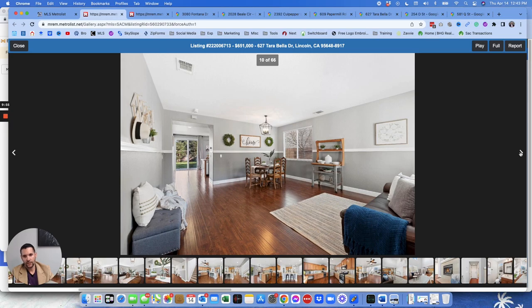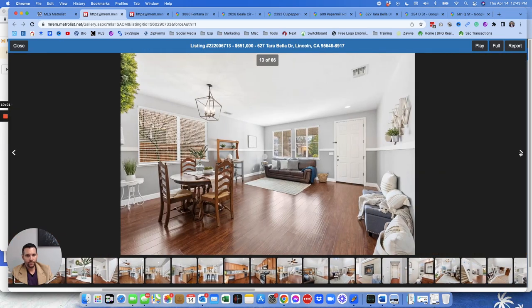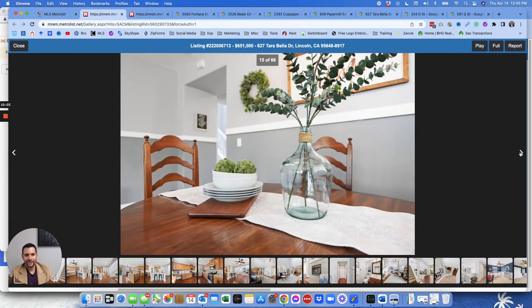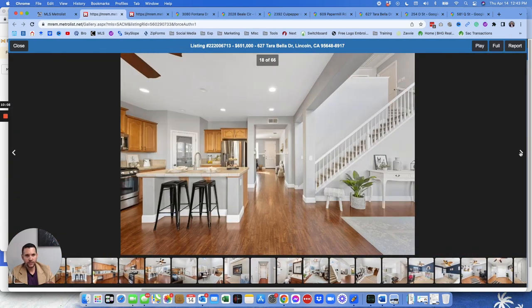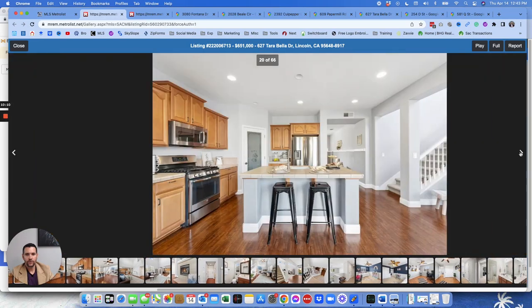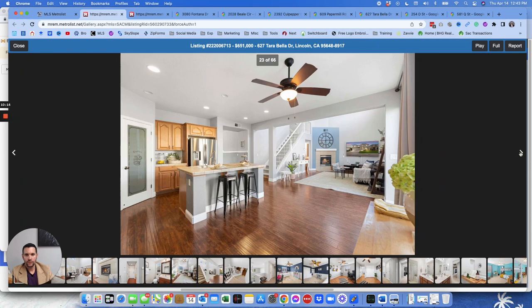But you have this kind of long living, dining, or family dining combo, and you could tell they did some upgrades as far as the flooring and the lighting. This house specifically looks staged, of course, but nice, bright, open layout. Has a pantry. So this gives you an idea.